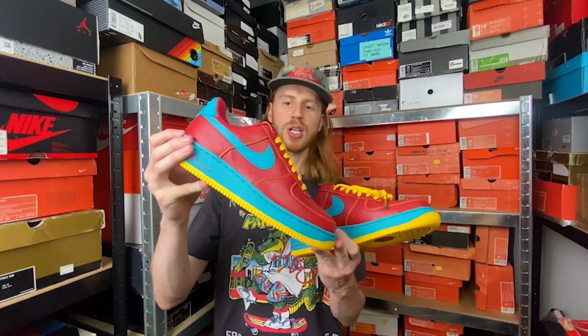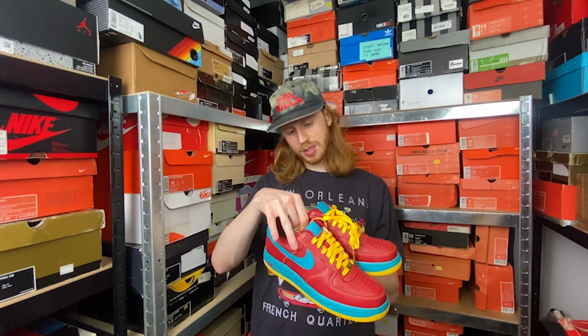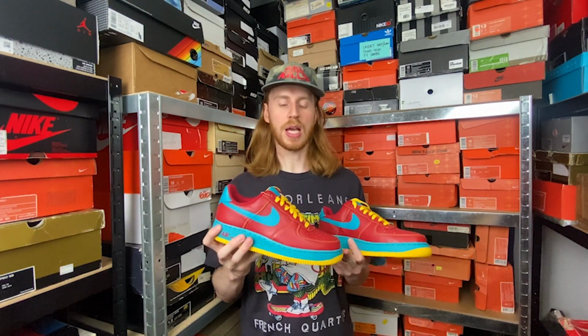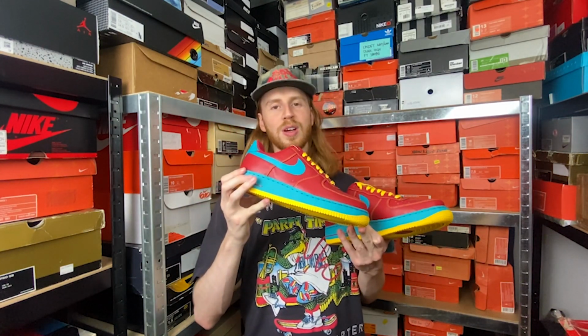Materials are super premium. I love the contrast stitching. Yeah, it's just a very, very premium pair. It's from 2007 and the tag reads Nike ID. And also, I forgot to mention, in 1999 when Nike ID was launched, it started with a pair of Air Force Ones. So it only made sense to start the video with an Air Force One as well.